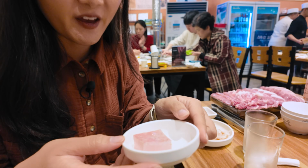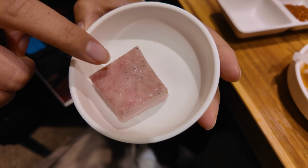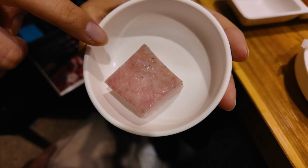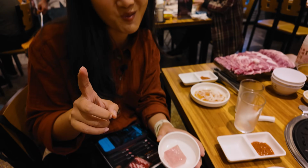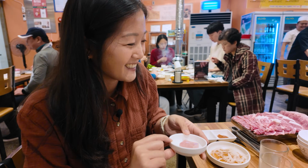And you see this piece of fat? That's how you can tell they are not lying. This is actually black pork. Oh, you can see the hair. Yeah, hair marks. Because they say that some places want to charge more, and then they use normal pork and just say it's black pork. But this place, this is proof. It's legit.